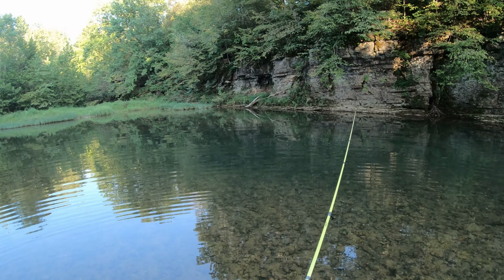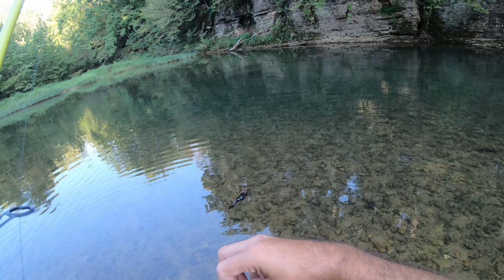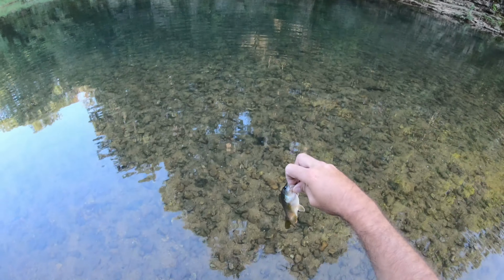Chased it all the way. Green sunfish. Whoa. He's healthy too. Oh. The belly on that guy. There's like five or six of them just staring at it. There it is.